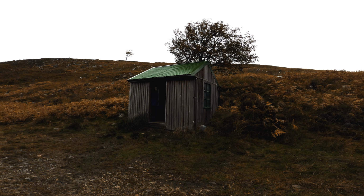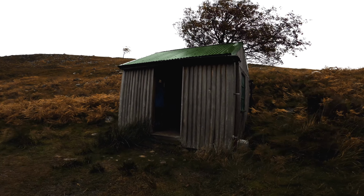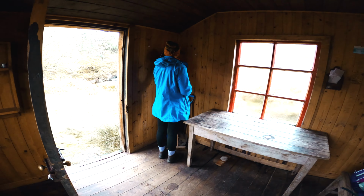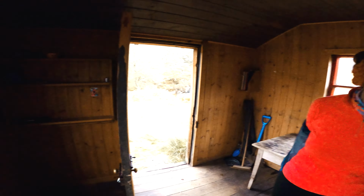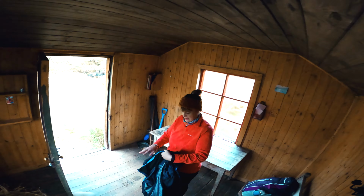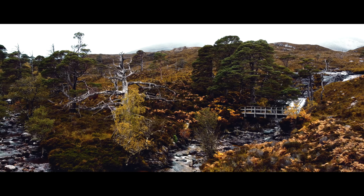Let's go on a tiny bothy tour. Is this small? Stinky. Can you sleep in here? On the floor? I reckon you could.